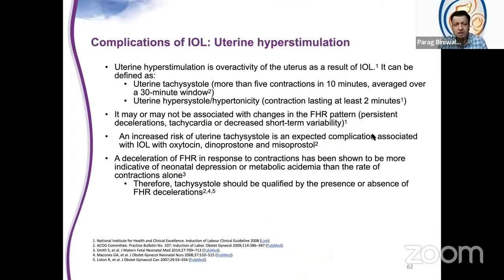So whenever there is a new system, we are always concerned about the safety. Now, one of the commonest complications of induction of labor, especially with prostaglandins, is uterine hyperstimulation.